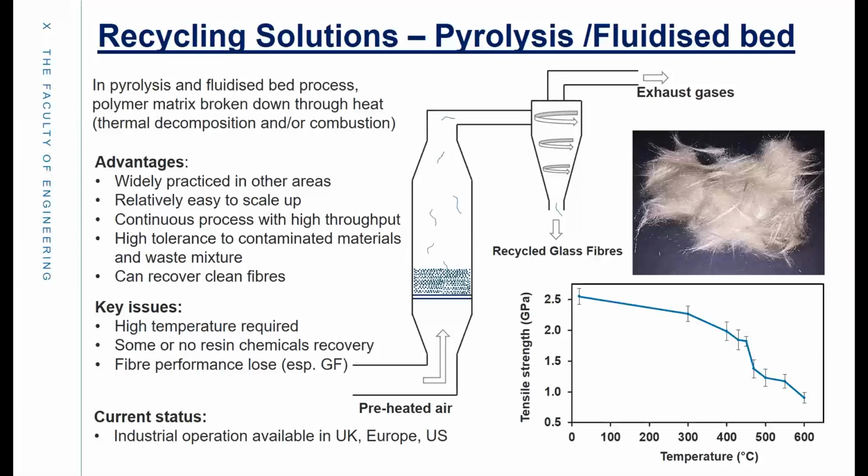Both processes have been reported to recover clean fibers. The key issue, however, is, of course, the high temperature, which, depending on what polymer system is in the composites, can be anywhere between 450 and 600 degrees Celsius. So there can be some resin chemicals recovery if we're talking about the pyrolysis process, but there could also be no resin chemicals or any sort of material recovery from the fluidized bed process. So you get just the fiber reclamation. When it comes to the fiber, the process proved to be quite aggressive and can cause damage to these fibers.